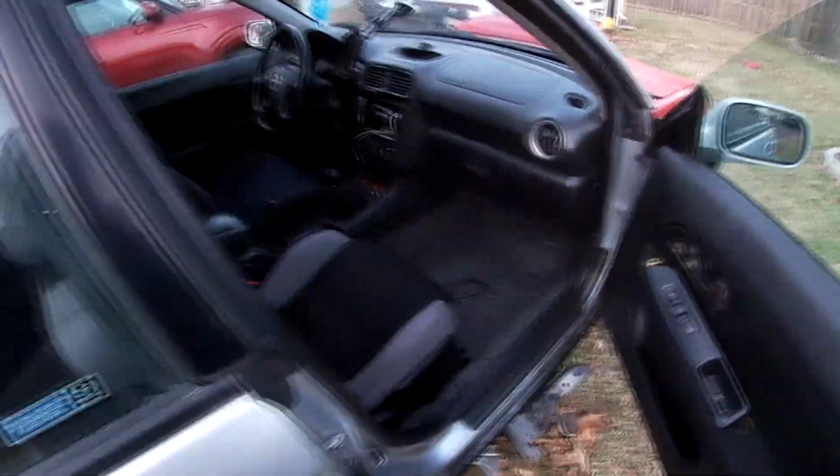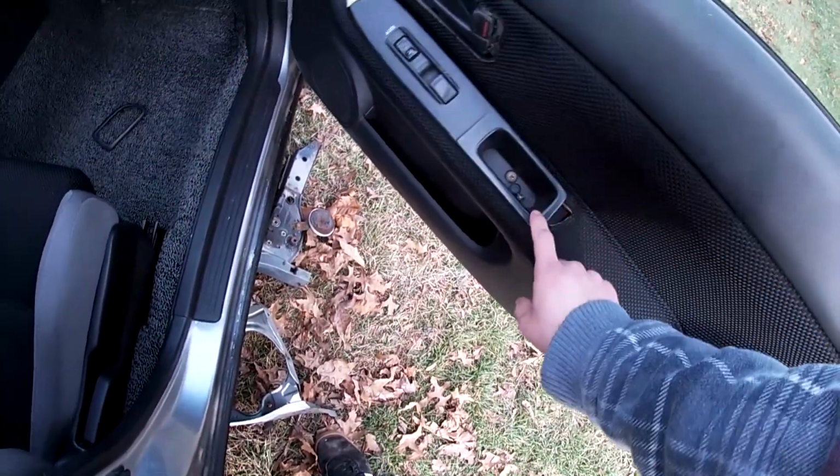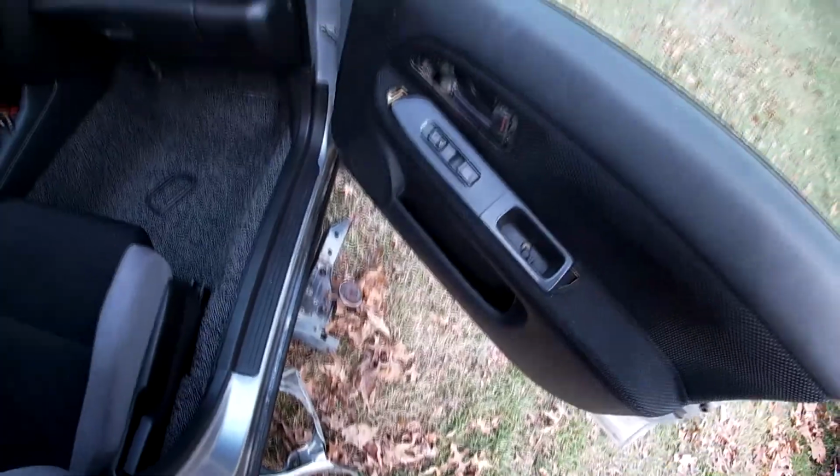I still need like an STI dash and everything. I got the new door cards in. None of the switches actually fit though. I gotta get new ones that actually do. So that's research.